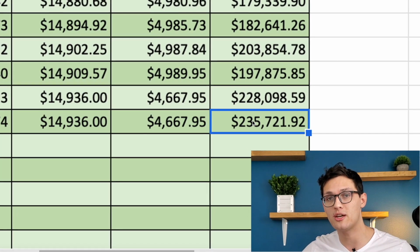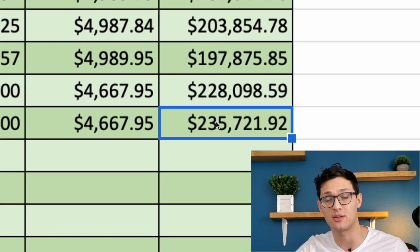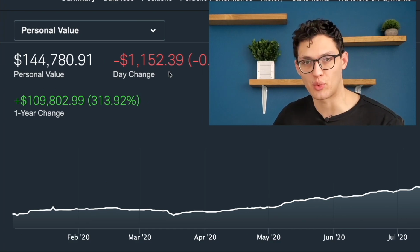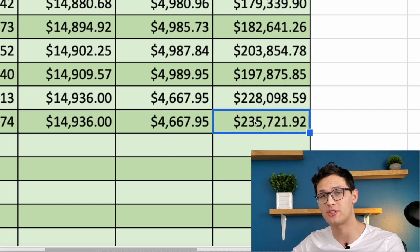Now, in reality, those numbers diverged somewhat, mostly due to increased stock appreciation, especially in my Roth IRA and my brokerage account. If you've watched any of my previous stock reviews from this year, you'll know that my stocks increased by over 300% this year, which is a lot different from the 8% that I was forecasting. So while this sheet can't predict exactly where you're going to be several years from now, it can give you a pretty good estimate for at least where you're moving financially.